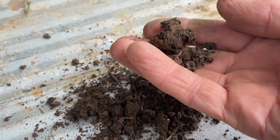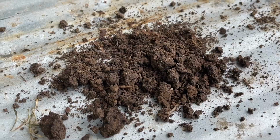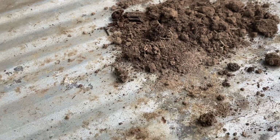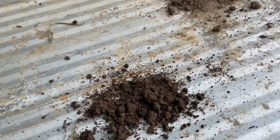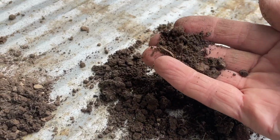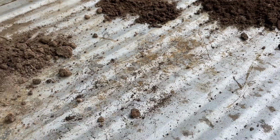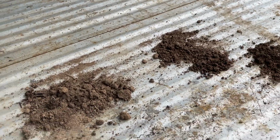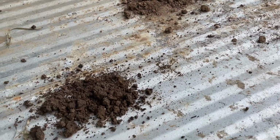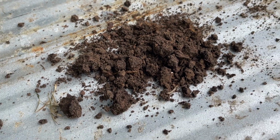Now this soil sample, it seems damp and it's probably got good structure compared to that third sample. It's a lot darker. And is it as good as this one? No, I don't think it's as dark as that, but perhaps it's better than our second sample. So that one's looking pretty good and it is reflected in the growth of the plants.